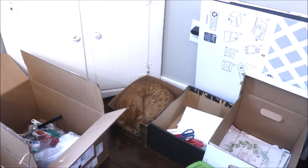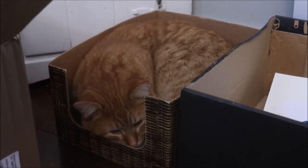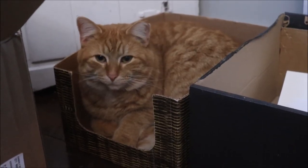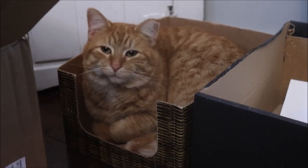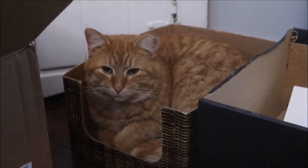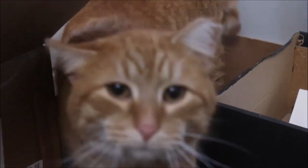Now I have my donation box, and you can see George. George loves boxes. George. Hi, George. What? You sleep in a box. In a comfy, warm box. You look like Garfield in the box. Yeah.